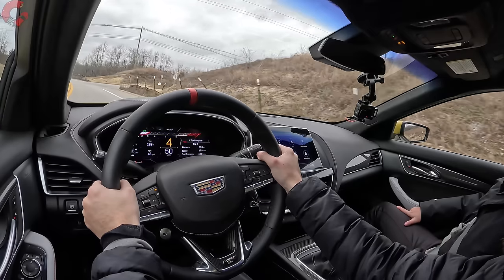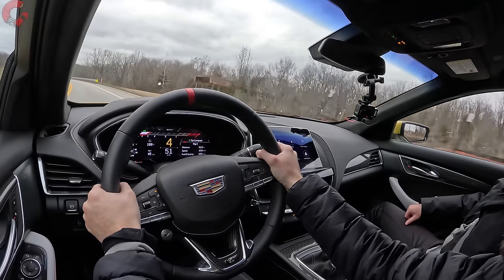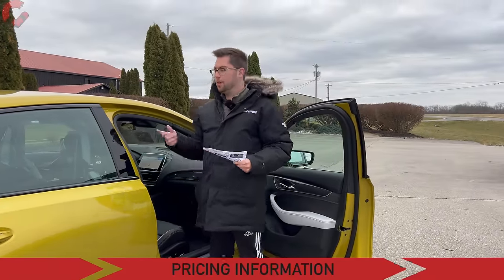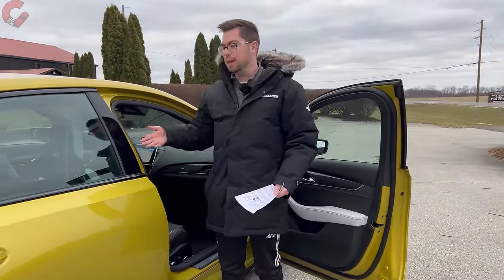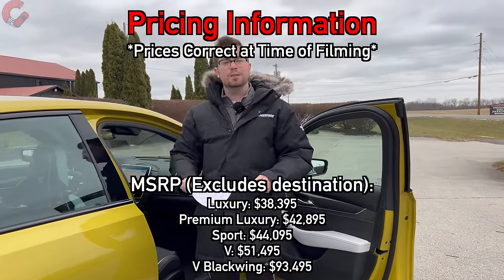And lastly, as far as the warranty is concerned, you have a 4-year 50,000-mile basic warranty, a 6-year 70,000-mile powertrain warranty. Cadillac does also give you one complimentary service visit. And let's talk pricing. Now, you probably expect all of this to be very expensive, and indeed for the CT5-V Blackwing, it is going to carry the highest price tag of the CT5 lineup, but honestly, it's not quite as bad as you might think.